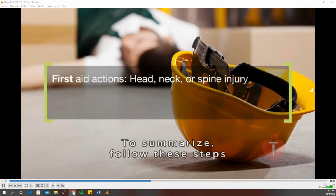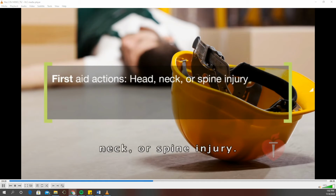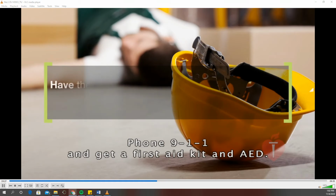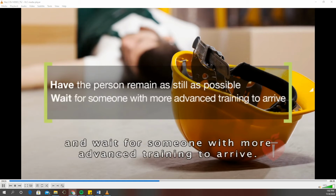To summarize, follow these steps when giving first aid for a possible head, neck, or spine injury. First, make sure the scene is safe. Phone 911 and get a first aid kit and AED. Have the person remain as still as possible and wait for someone with more advanced training to arrive.